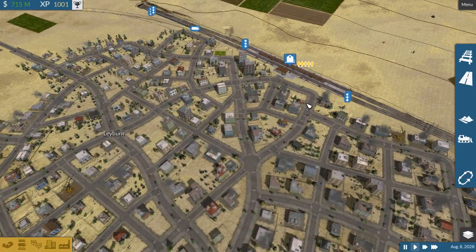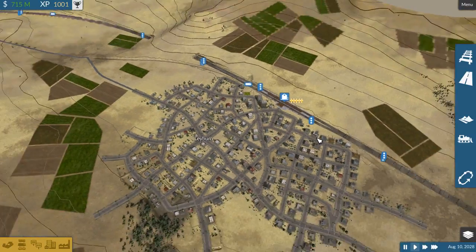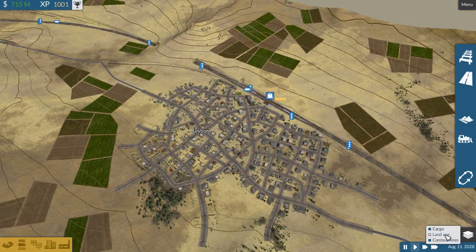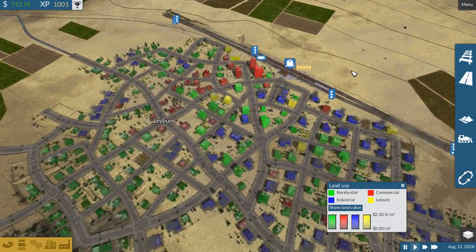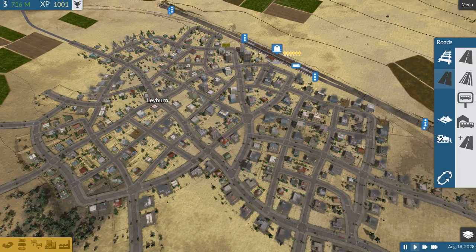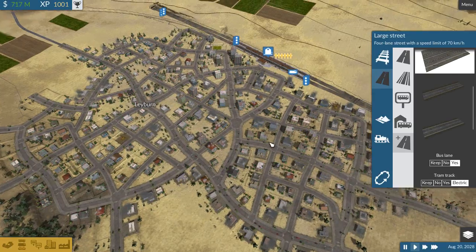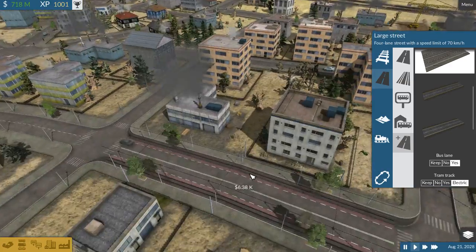Alright, I have an idea for how a tram system here is going to work. Now, first thing we got to think about is districts. So, land use. We've kind of got stuff scattered all around, but there's a lot of high-value commercial in here, and low residential there, and low industrial here. So, what I'm probably going to do is loop it through like that, and let's upgrade the roads to show that. So, this road, electric tram track, and a bus lane.